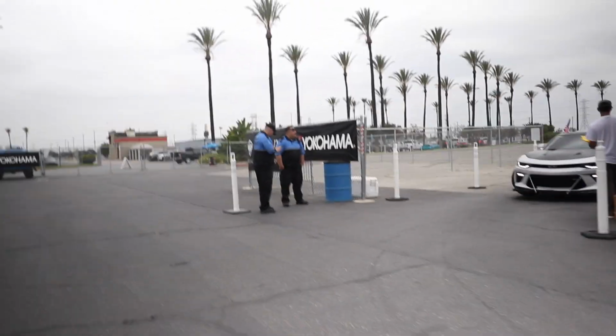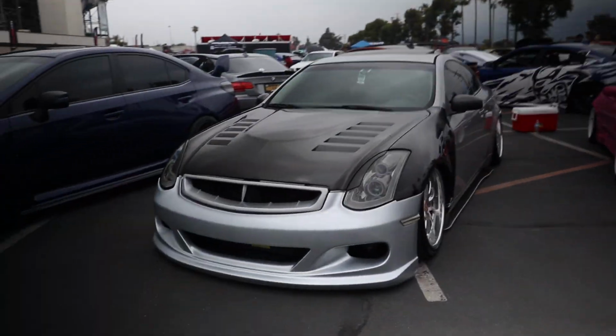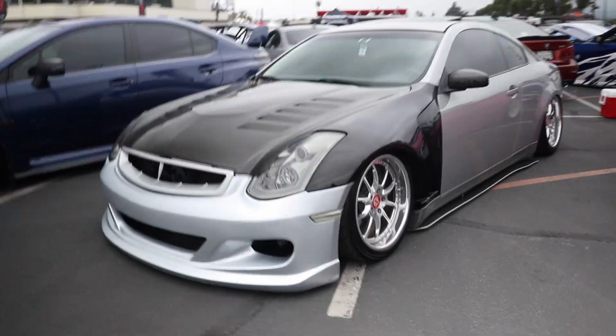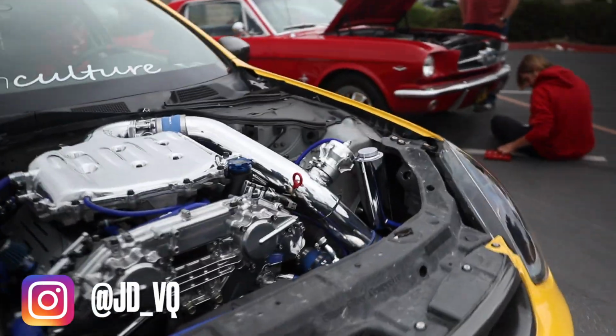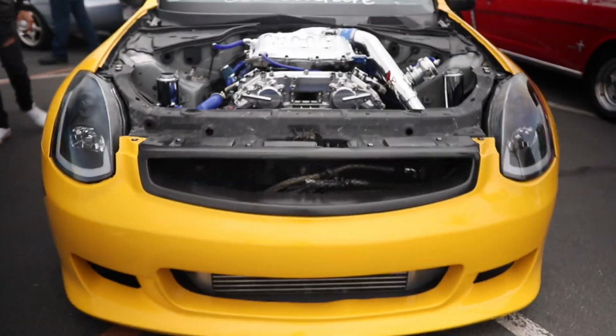Alright, let's move on. And there's a long ass line over here. Look. Look. Fire or what? Hell yeah, this shit's sick. Got a twin turbo setup, chrome engine. That shit's sick. Hey, what up, brother? How you doing? I was just like, hey, I recognize that car.